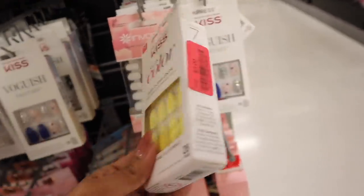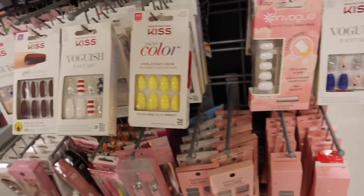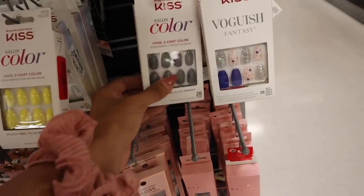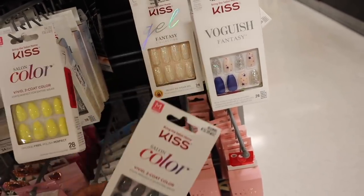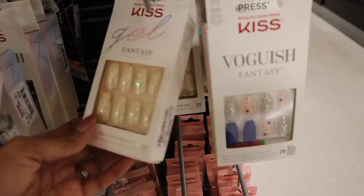The neon yellow ones actually got marked down to $3. So if you guys can get these for $3, what a deal. That neon color, they have a bunch for 4th of July. And look at this one, a matte gray color priced at $4. That is so cheap. Even the glitter one is super adorable. Don't you guys love it too with the pink glitter?